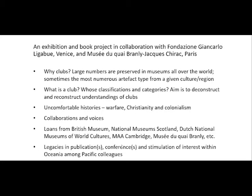Collaborations and voices. It's very nice that Gaye is involved in this and advising and doing the section on Australian Aboriginal clubs, and Emmanuel Kasarhérou, who is now the president of the Musée de Branly, is dealing with his own area, New Caledonia, Kanaky, and Kirk Huffman is helping us out with Vanuatu, and Philippe Peltier, and so there are other people involved.